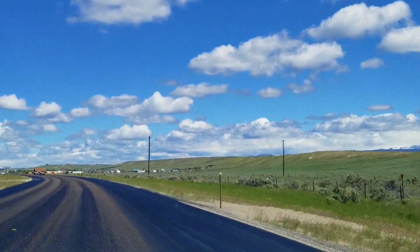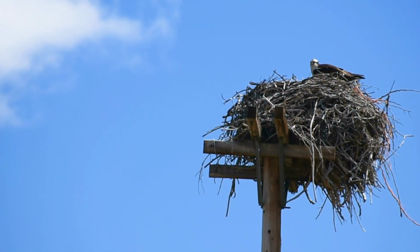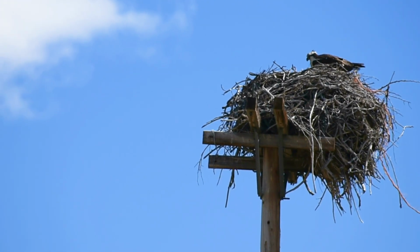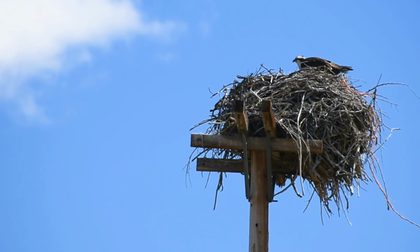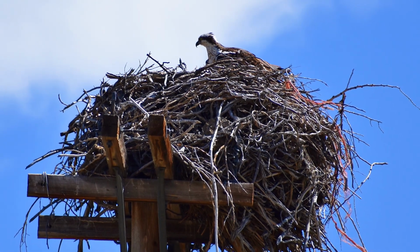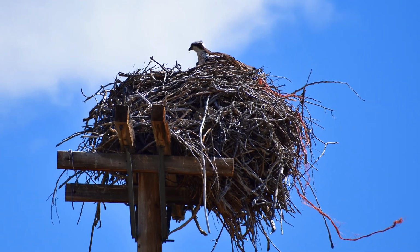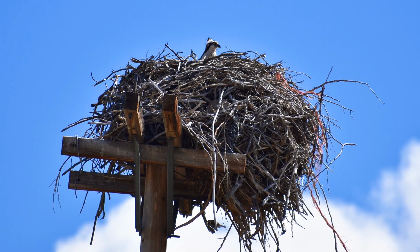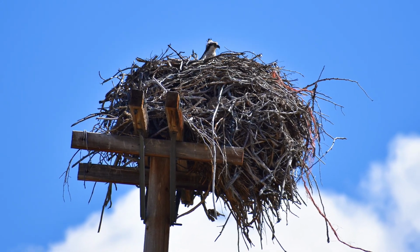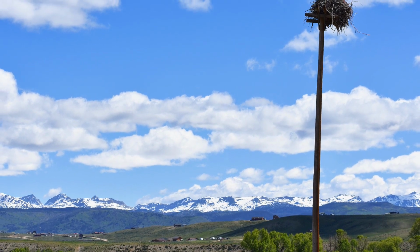We're in the Boulder area. So we just had the opportunity to take these awesome pictures of an osprey nest right off the east side of the road in Pinedale. So make sure that you stop. It's on the south side of town, and get pictures of this osprey. There's a family there, and you have to be here in the summertime to really see them. They're not here in the winter. Neither will you.